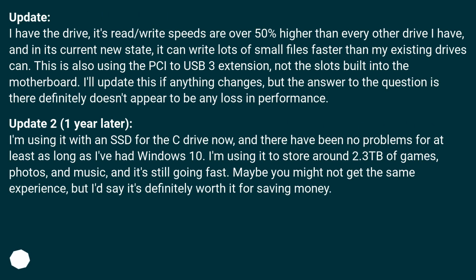Update. I have the drive. Its read/write speeds are over 50% higher than every other drive I have, and in its current new state, it can write lots of small files faster than my existing drive can. This is also using the PCIe USB 3 extension, not the slots built into the motherboard. I'll update this if anything changes, but the answer to the question is there definitely doesn't appear to be any loss in performance.